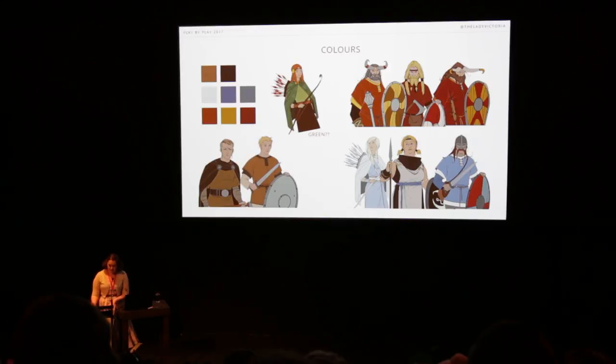Having a defined color palette also makes it really easy to identify important or unusual characters, or whatever your game narrative needs. Like Alette in the top corner is in green, and maybe she's one of the main characters and is important because she's wearing green and nobody else is. I don't know.